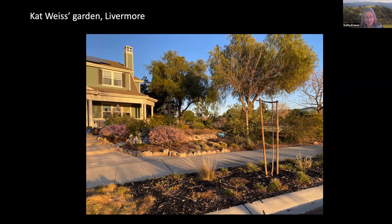newly planted natives. This video was made in March before many of the plants were in flower, but Kat has included photos of the plants when they will be blossoming, so you can see what the garden will look like over the course of the year. Let us go now and look at Kat's video.